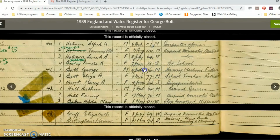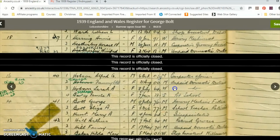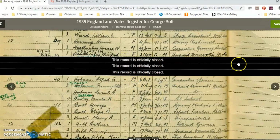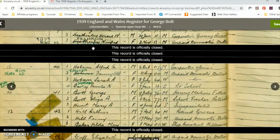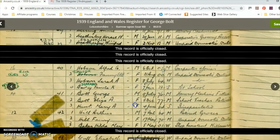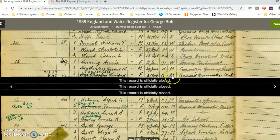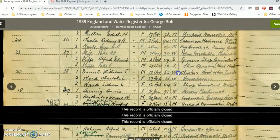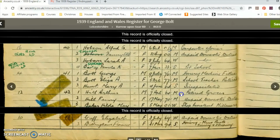Now, just two more things I should explain. You will see on probably all the pages, most if not all, these blanked out records where it says this record is officially closed. This is where there are entries where people are still alive. So very often in 1939, if a person was a child, that record will be closed. But if the death has been registered, then this will have been updated and it should show if the person has died. If not, then you can make a request for that record to be released.